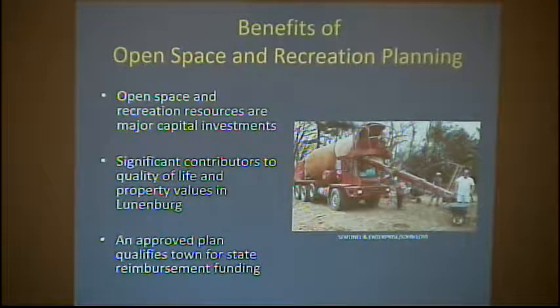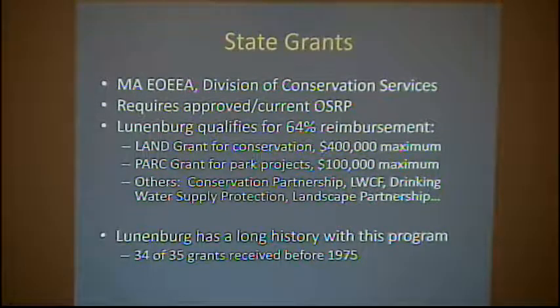Obviously, our open space and recreation assets are significant capital investments in town. They're really important for our long-term quality of life and property values. And most of all, an approved open space and recreation plan qualifies the town for significant reimbursement through state grant programs. There's a variety of grants available for open space and recreation, not just acquisitions but also improvements to that infrastructure. So rather than laying out a whole bunch of money on our own, we can take advantage of significant state resources if we have an approved plan.